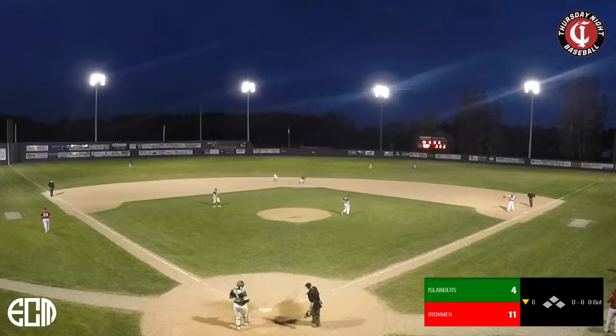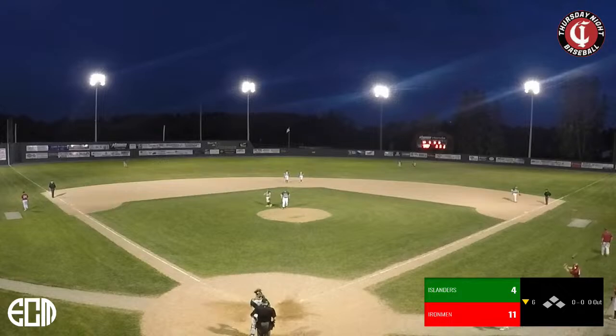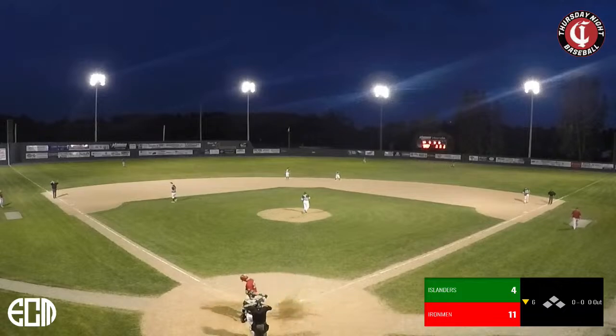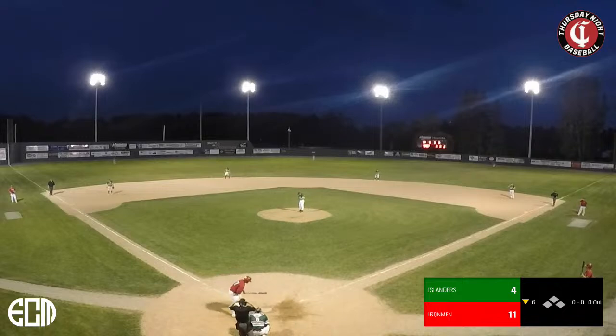So we go to the bottom of the sixth here. Max Jardine back out on the hill for the Islanders. It'll be Tyler McKay, Charlie Mollison, Ori Cook here, the bottom third of the Ironmen order, but they have done some damage tonight. Tyler McKay's 1 for 2 in the ball game, had a 3-run home run back in the third inning when the Ironmen sent 12 runs to the plate, was hit by a pitch in the head his last time.